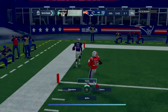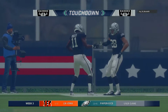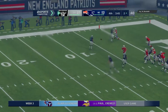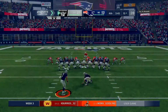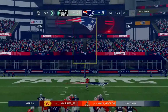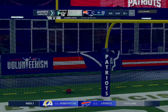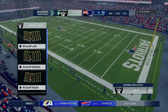Carr, a quick throw. It's complete. And he is in. Touchdown, Raiders. Henry Ruggs with touchdown number 7 on the year. And the Raiders add 6 to their lead. Rosas now to add the PAT. And the lead is up to 15 now. Makes the score Raiders 28, Patriots 13.